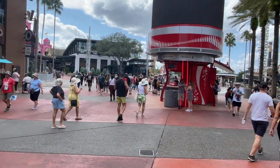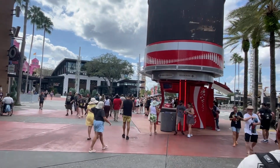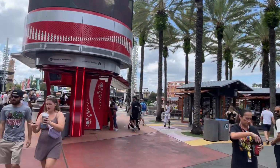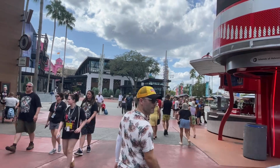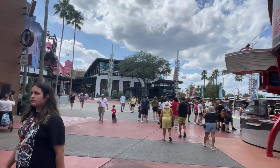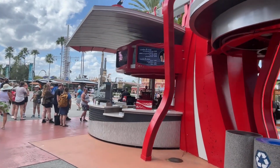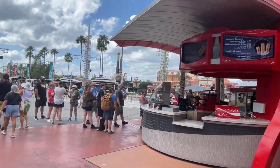Okay, so here we are back at the Coca-Cola area. That's your true north. So again, you go to the right, that's going to be Universal Studios, and if you go straight, this is going to go towards Islands of Adventure. So we're going to walk towards Islands of Adventure, and I'm going to show you some of the things they have over here. The Coca-Cola place does have some snacks, and obviously Coca-Cola and different things like that.